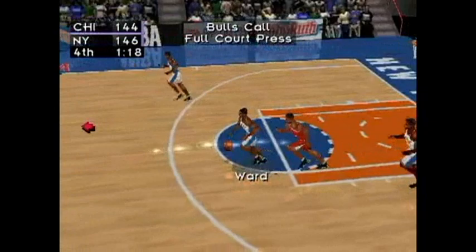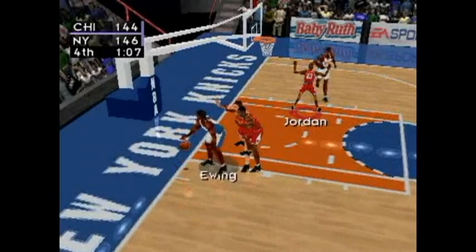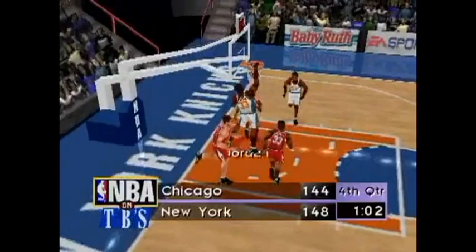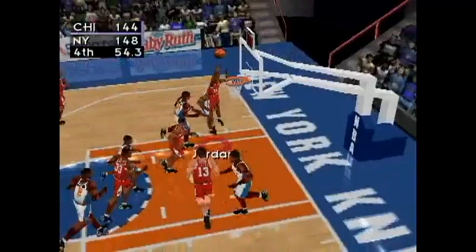Inbound pass to Ward. From center court to Ewing. Ewing with the one-handed windmill. Inbound pass to Harper. 1 minute left in the fourth quarter. From center court to number 23. He squares up for the jumper. Ward grabs the rebound.